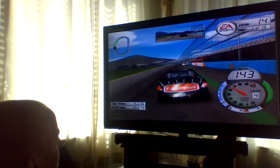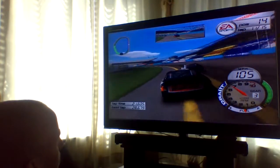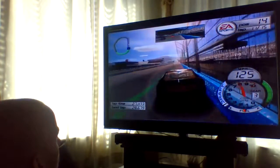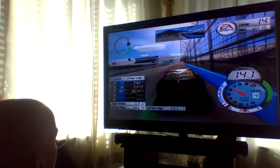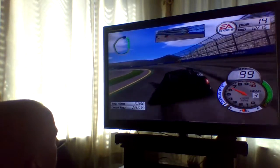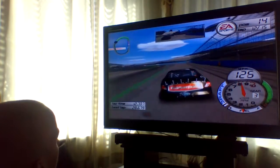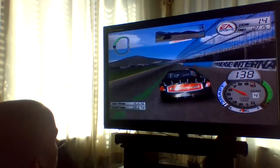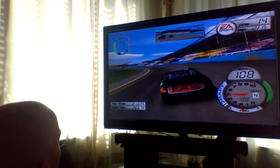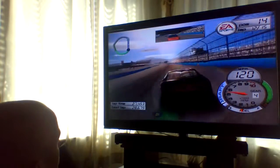Five laps to go here at Phoenix. Sterling Marlin is your leader. We just got our lap back. Marlin crosses over. We're going to need a caution if we want to get to him. Jeff Gordon leads. Oh, he's honest.